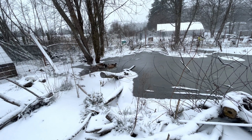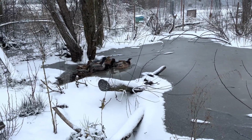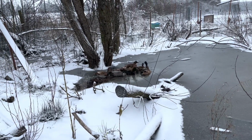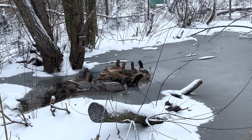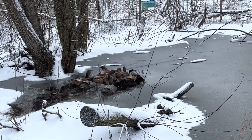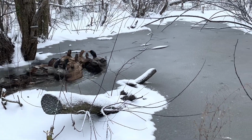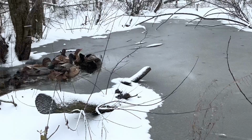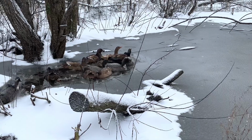Hi, baby ducks. So here they're breaking through. Obviously the ice was frozen, so they're making their way through that. And then by this afternoon, this whole pond will be all water. Oh, latecomer. Hi, baby ducks. Oh, everything looks so pretty in the snow.